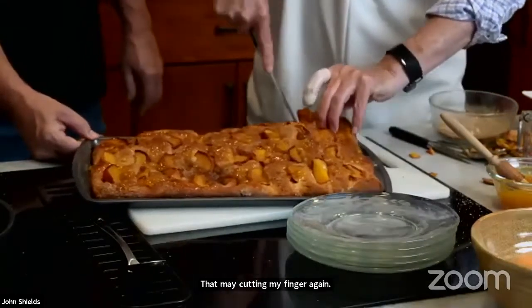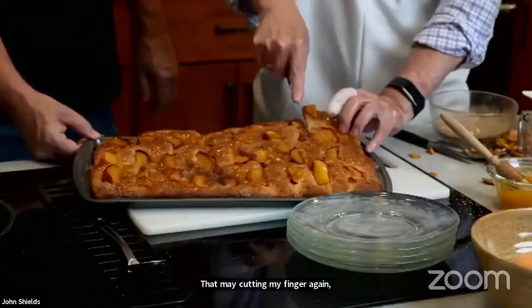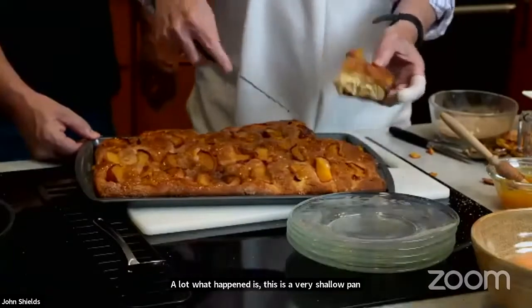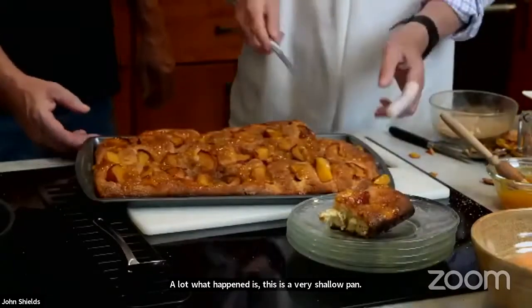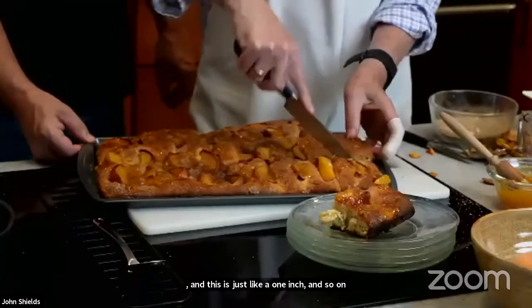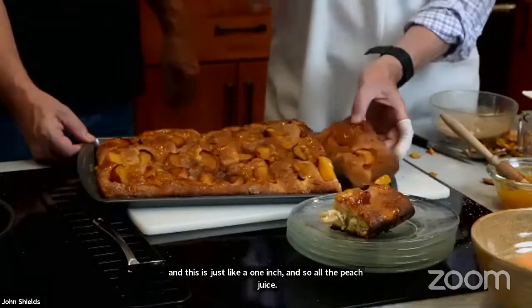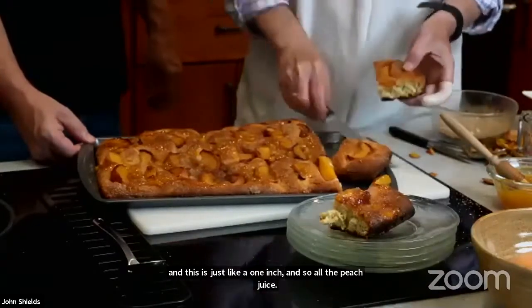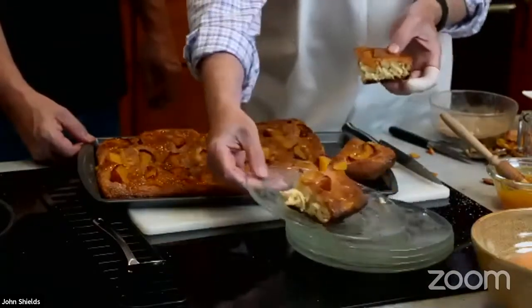There we go. Come on. What happened is this is a very shallow pan. Usually I would use about a two inch high, and this is just like a 1 inch. And so all the peach juice kind of drizzled over, went under and caramelized. That might sound not so good, but it actually is pretty good too.